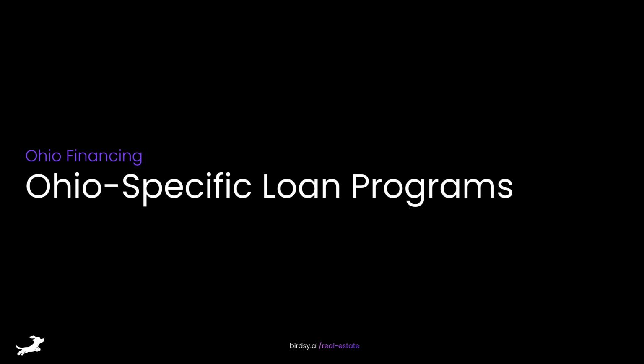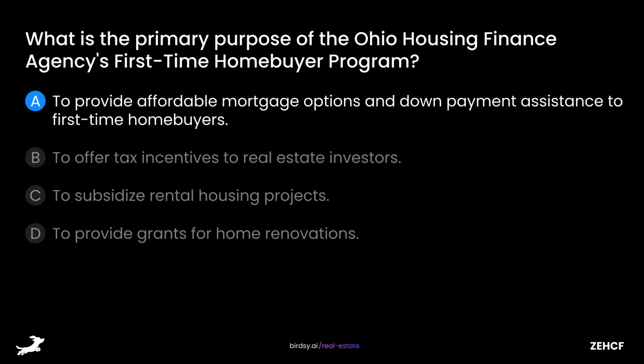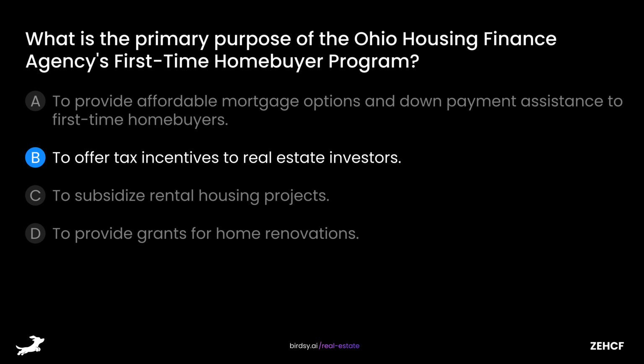Ohio-specific loan programs. What is the primary purpose of the Ohio Housing Finance Agency's first-time homebuyer program? Is it A, to provide affordable mortgage options and down payment assistance to first-time homebuyers? B, to offer tax incentives to real estate investors? C, to subsidize rental housing projects? Or D, to provide grants for home renovations?